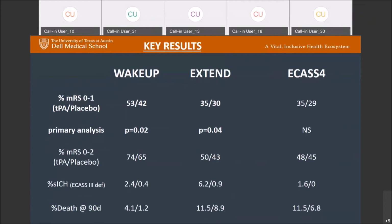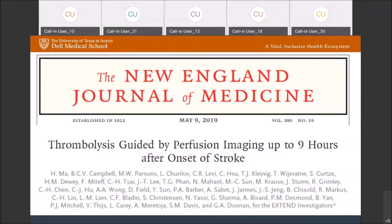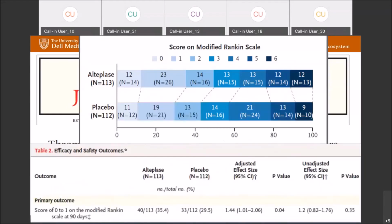I'll return to this later, but let me just show you the key results. As I said, this was published after the guidelines had completed their literature search, so these results didn't make it into the most recent AHA acute stroke guidelines. It was published in May. And here's the top line results, either as the bar chart, but look down here for alteplase versus placebo, 35% to 29.5%. This was adjusted, with pre-specified adjustments based on age and severity. It was significant, 0.04.